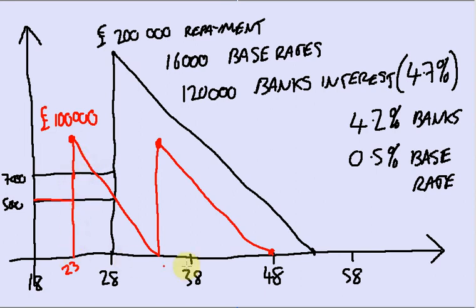Although he's paying his mortgage for the same 25 years as the guy who's got a £200,000 mortgage, his average amount of mortgage outstanding is half as much, because he's borrowed £100,000, then another £100,000, rather than £200,000. It's to do with, if you look at the area under the triangle here, plus the area under the triangle here, and compare it with the area under this big triangle, then the area under the red triangles in total is half as much. What that means is that this £120,000 banking fee is effectively cut in half. So now we're only paying £60,000 in banking fee.